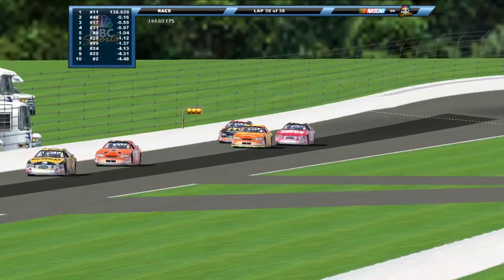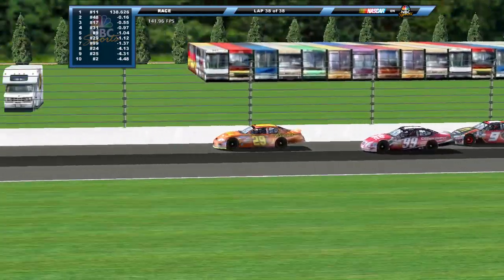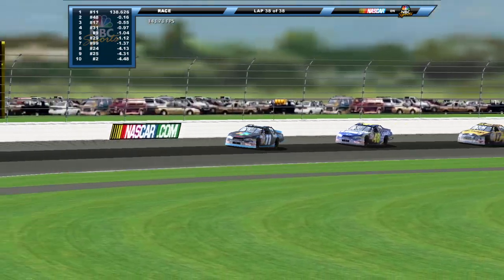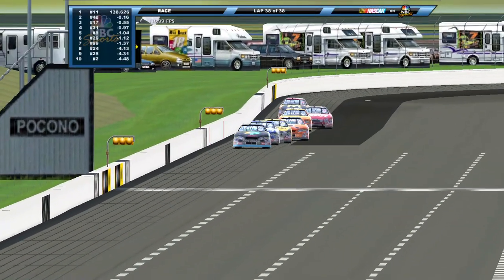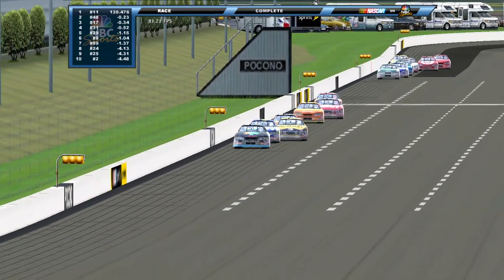Here comes Carl Edwards to follow through. Harvick clears Kane. Edwards clears Kane. What does Kane have left? Absolutely nothing. Out in front, though, Denny Hamlin. No contest. Out of turn 3, down the front straightaway for the final time. Denny Hamlin wins from Pocono.